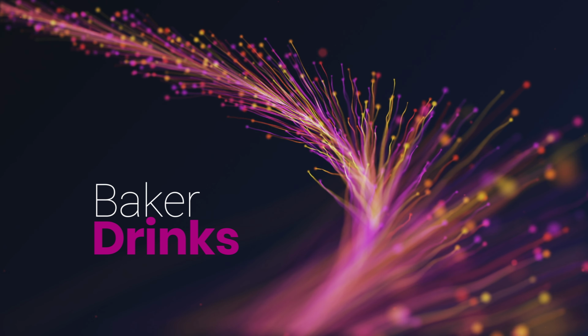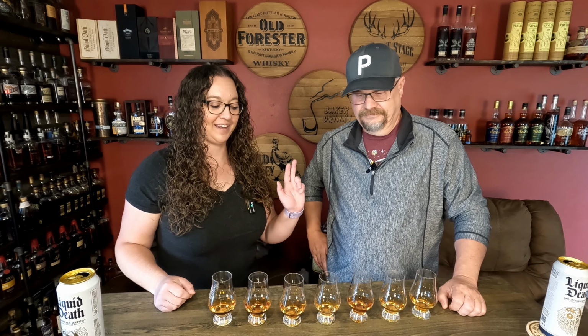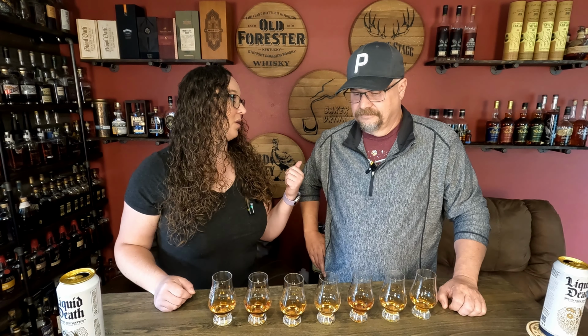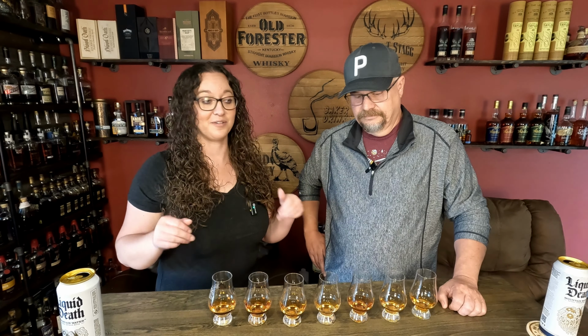And we're Baker Drinks. Today we're doing another Buffalo Trace blind. Today it will be the wheated mash bill. We have Weller Special Reserve, Weller 12, Weller Full Proof, Weller 107, single barrel, and then we have the Van Winkle 10 year and the Pappy 15 year. So somewhere in here is all of those bottles.